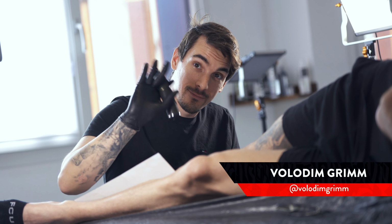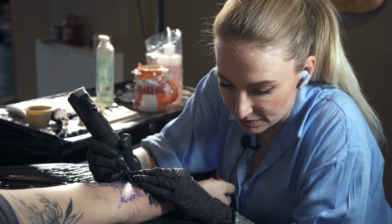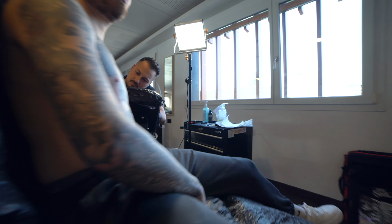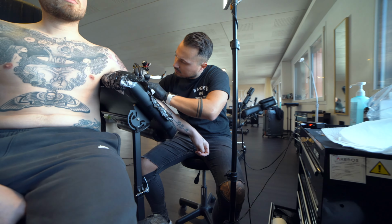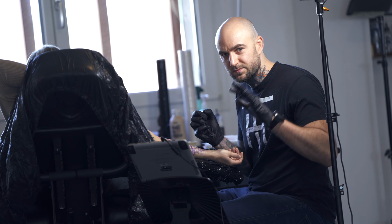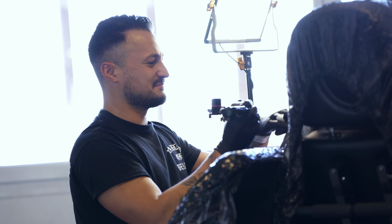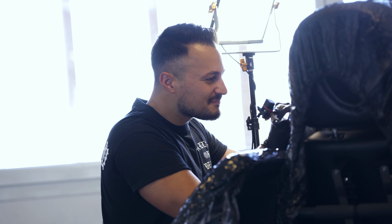We are 3 residents, 3 tattoo residents in Leto Tattoo Studio. Angelique Grimm, I have my husband, Volodim Grimm, and we have Lumia, she's deaf since the beginning of this year. And we have our manager, Flo. And after that, we welcome a lot of tattoo guests, and most of them are from Poland or East, or Portugal or Spain, Italy. We have 120 guests in total for the moment, and I expect to have a little more, but we just want to have professionals, so we select a lot.